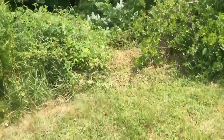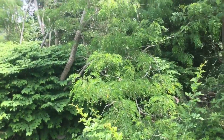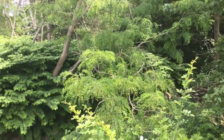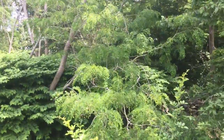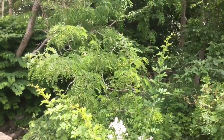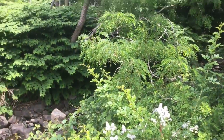A week ago this black, I lost the word for it. That's what happens when you do a live video. Black locust tree was in blossom. You can see a few little white blossoms there now. Those are edible, not the leaves, but the little white blossoms. They're nice and sweet, so that gives us a little treat.